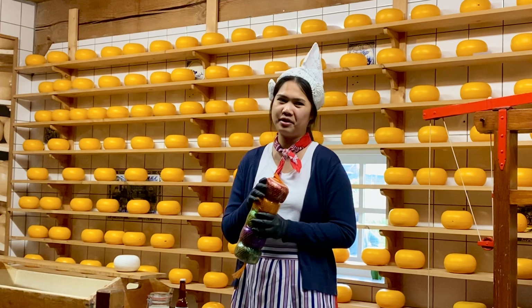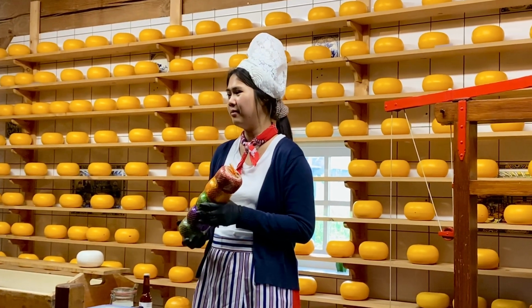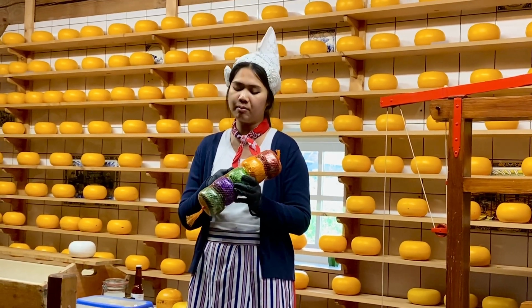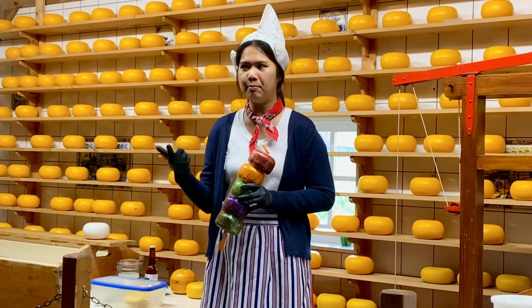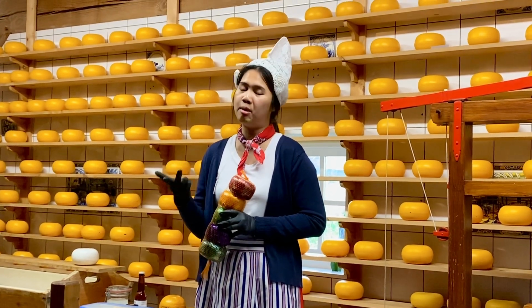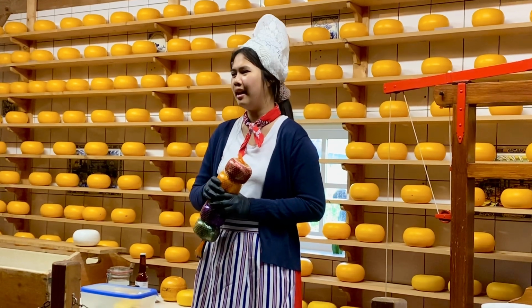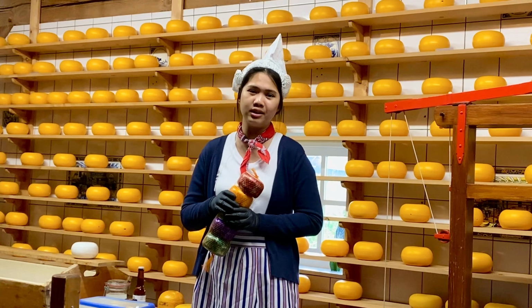And we have more than 35 flavors to try here. Let me give you some idea of what we have. Besides the natural one, we have red chili, cumin, green pesto, truffle, herbs, and garlic. We have coconut cheese. We have beer cheese that is actually made from beer and has alcohol in it. We have blue cheese, lavender. Have you seen the blue cheese before? And to celebrate the 50 years anniversary, we have golden whiskey cheese.